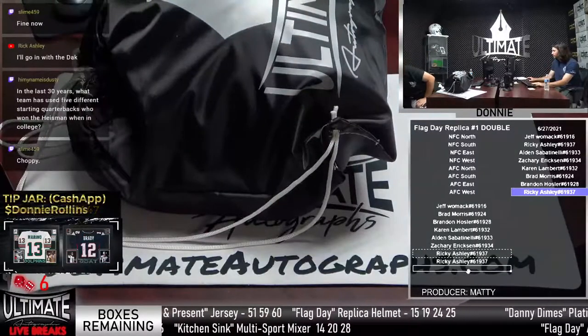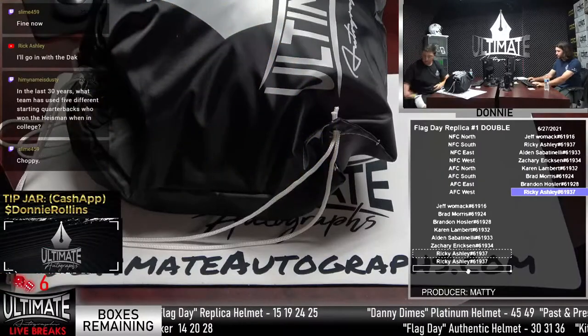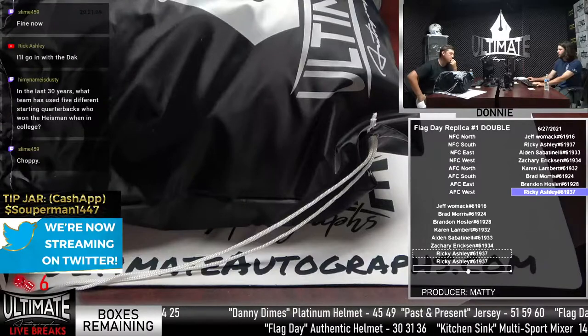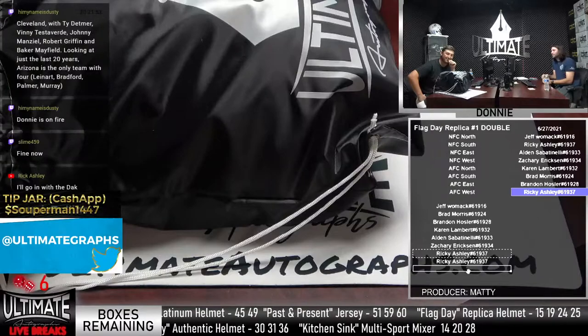Flag for this one is another Dak Prescott top spot. Another Dak Prescott. It might be Cleveland. It might be Arizona. Was it Cleveland? Yes, looks like it.